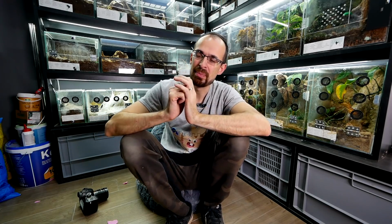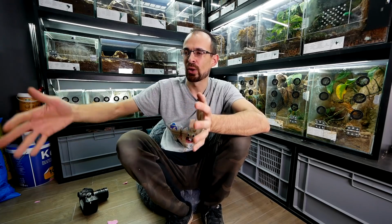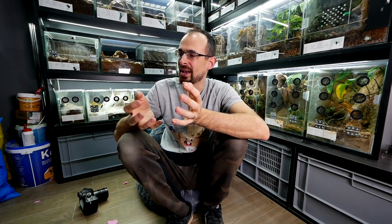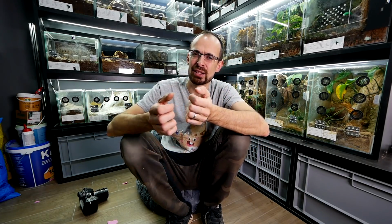So a message for the people that say they cannot afford a big enclosure for a hamster and that they cannot fit a big enclosure in their apartment or wherever: then simply don't get a hamster. Why would you want to have an animal if you cannot give it adequate care? It doesn't really make sense, and it is extremely selfish.